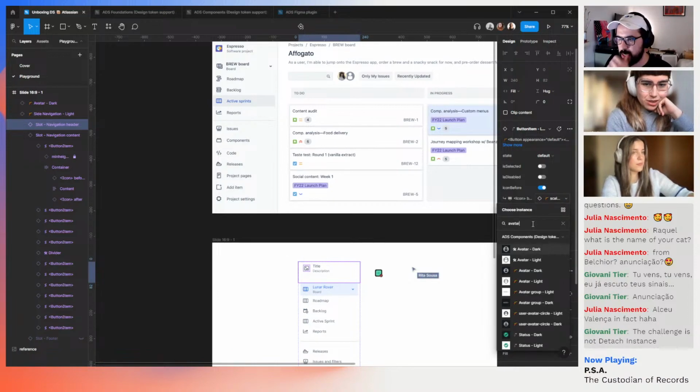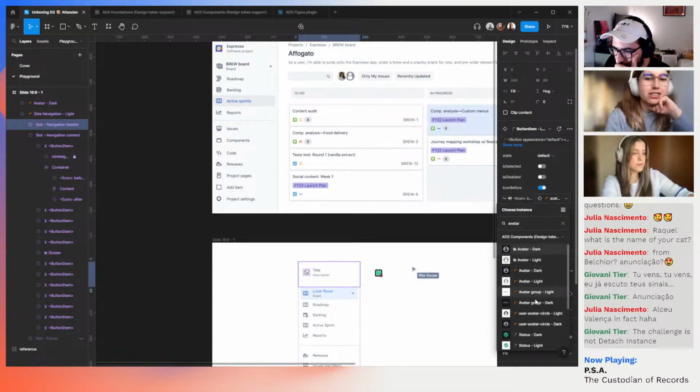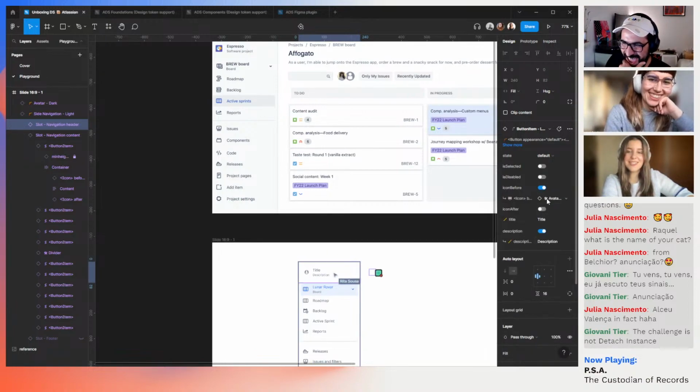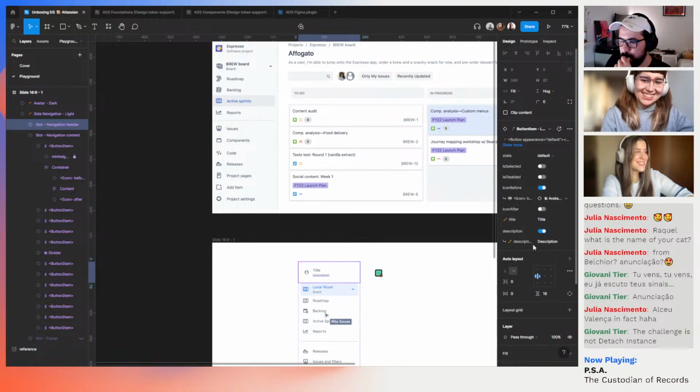Guessing for sure, Giovanni, the challenge is not to detach. It's always very challenging, the designers' challenge. Do not detach. So our board is called, let's call it Figma.